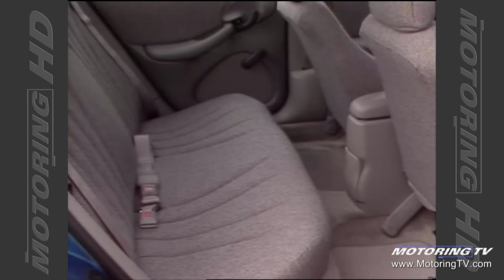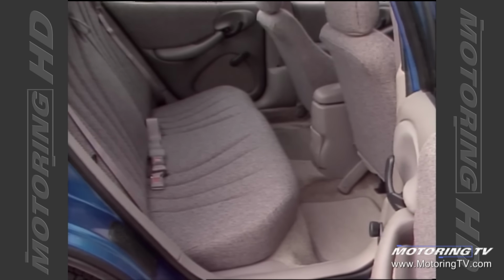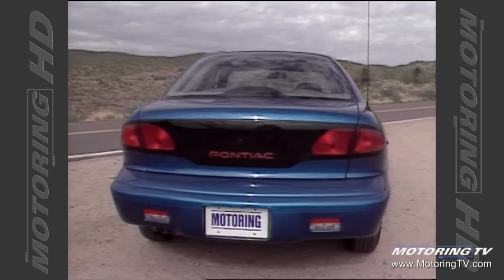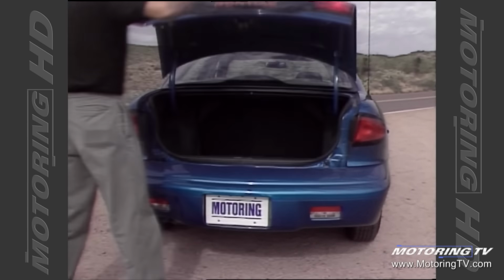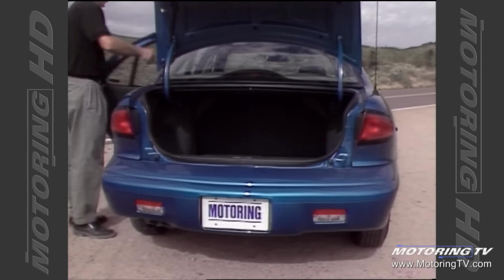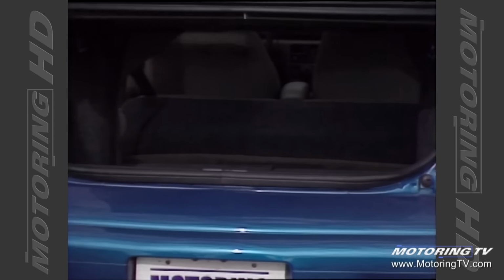Headroom is modest, meaning 6-footers will find it tight, and unlike a lot of cars in its class, 3 are accommodated in reasonable comfort. The trunk is spacious and features a nice wide opening as well as a low liftover. The bonus is that Sunfires come with a fold-down one-piece rear seat, which enhances versatility appreciably.